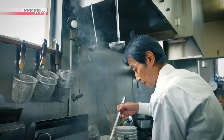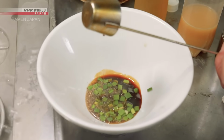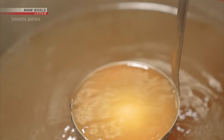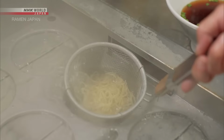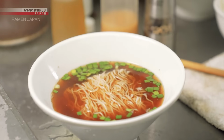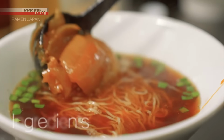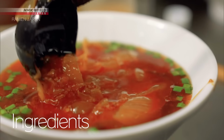So how is Katsuura tantanmen made? The standard version is a soy sauce base blended with dashi soup stock. So far, a classic shoyu ramen. But the ingredients that come next completely change the flavor.